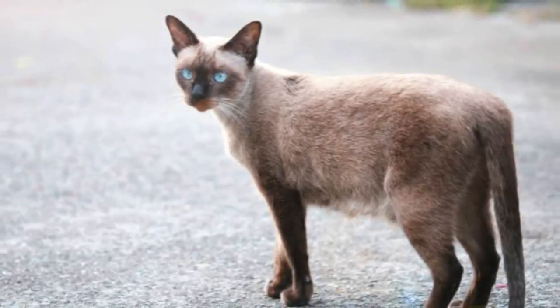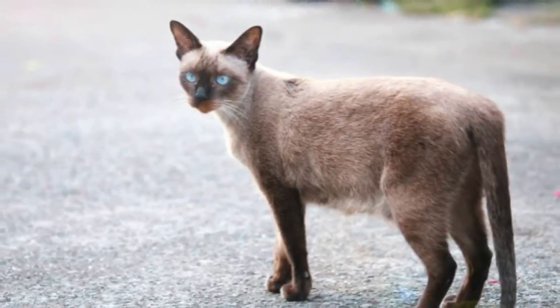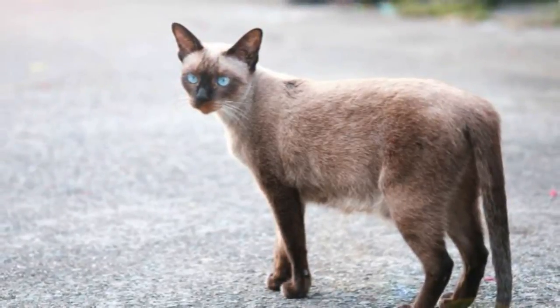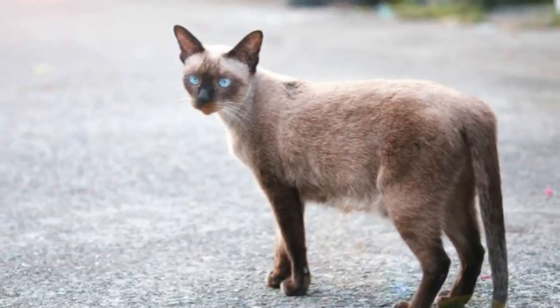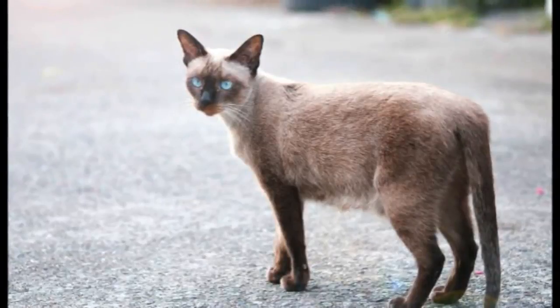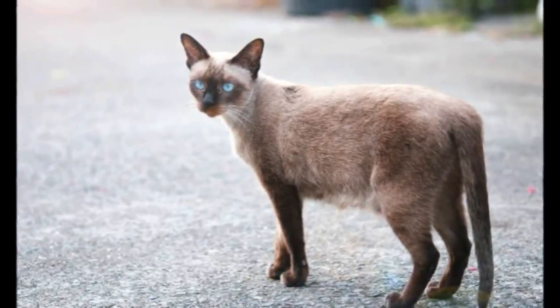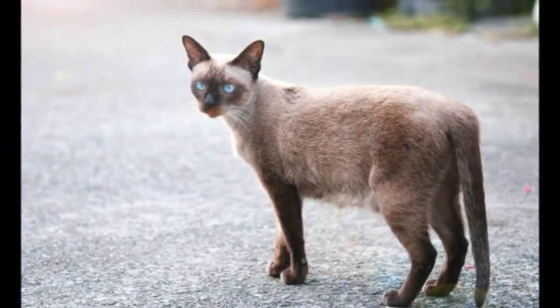Symptoms and types. Most lipomas feel soft and movable under the skin. They usually will not cause discomfort unless they are in a location where normal movement is disrupted, like in the axillary region under the front leg. Often they are located on a cat's belly or trunk, but can be found anywhere on the body.